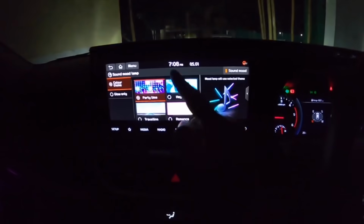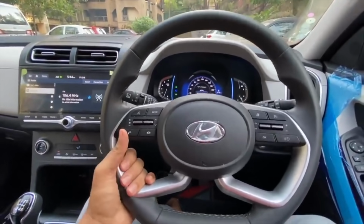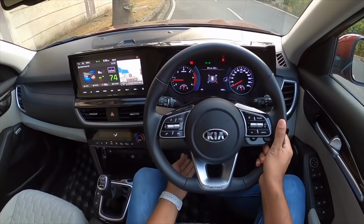So I can change this to say, hey yo, and this changes. You can adjust the steering wheel only for height. It doesn't adjust for front and behind. Steering wheel, like I told you, is adjustable both for reach as well as rake. So if any of these features interest you, well, you're going to tilt towards the Seltos for sure.